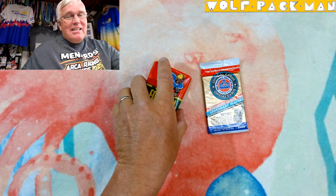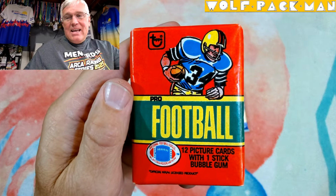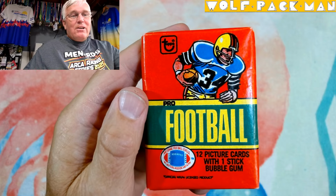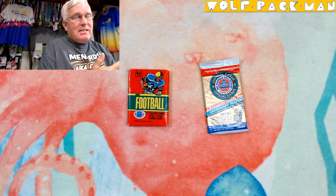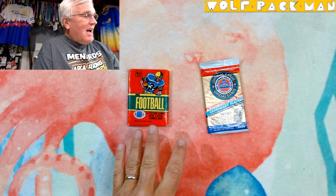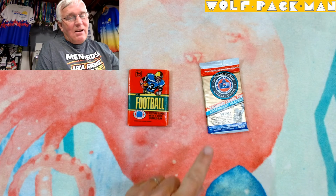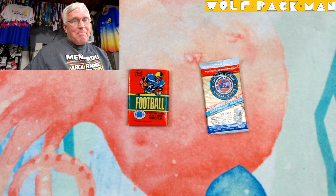And then this is the older pack. This is 1980 Topps wax, 12 cards. 528 cards are in the base set, including Hall of Famers like Jack Ham, Ken Stabler, Bob Griese, Cliff Branch, Walter Payton, Mean Joe Greene, Terry Bradshaw, Ann Page, Ray Guy, Jan Stenerud, Tony Dorsett, Steve Largent, Franco Harris. The comedy is that we could pull Terry Bradshaw from here or Terry Bradshaw from here. So I think it'll be hilarious if I get someone in both of these.